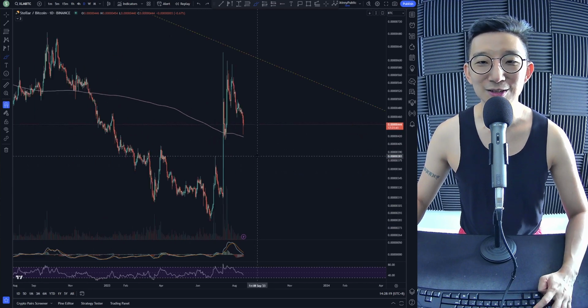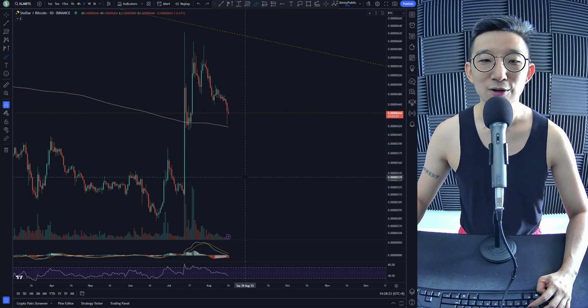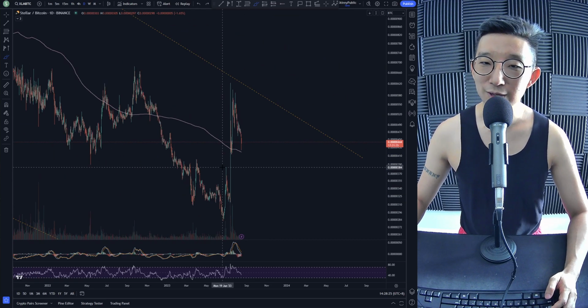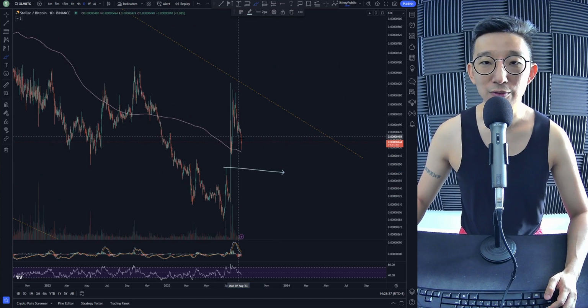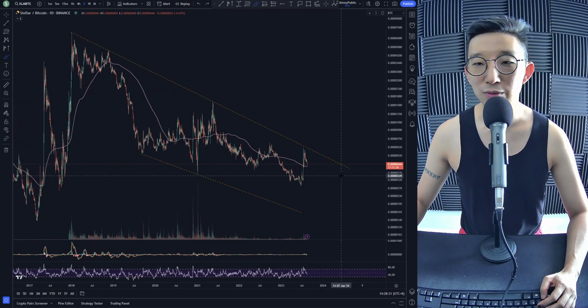Yeah, so again, if BTC falls, very likely XLM BTC is also going to be falling lower. We'll probably find some support over here at 384 if and when it falls. So at this point of time, yeah, again, I wouldn't be doing anything.